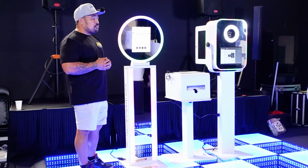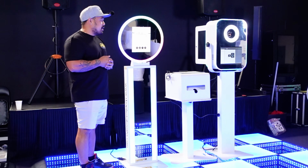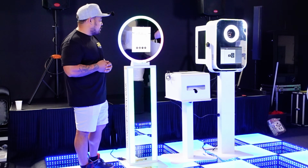For instance, this software we use is LumaBooth. We find it very easy and user friendly, and that's something that we recommend to all of our clients to use when they're getting started with their iPad photo booth or their photo booth business in general.